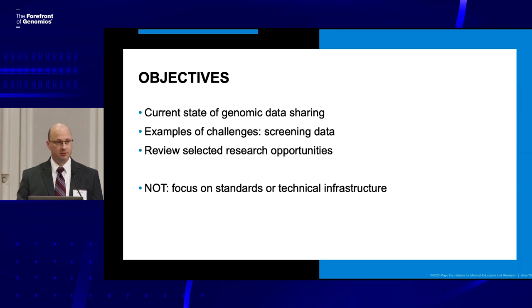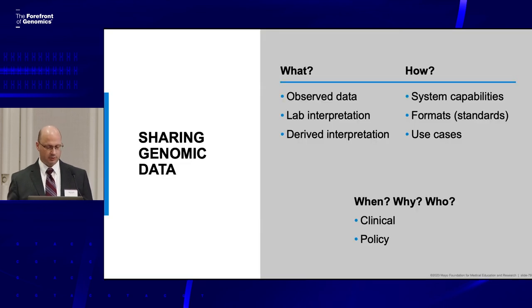What I'm not going to do today is focus exclusively on standards, which is my usual thing, or discuss technical infrastructure, which has its own challenges. Now, there are many challenges related to sharing genomic data. I'm going to focus on a few examples related to the what, being the observed data, that is the sequences and the variations, laboratory interpretations of those data, and then what I've called here derived interpretations, or those things that occur downstream of the lab's interpretation.